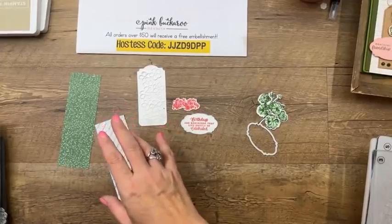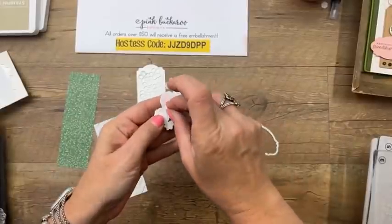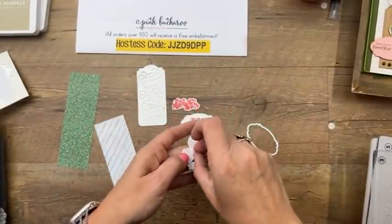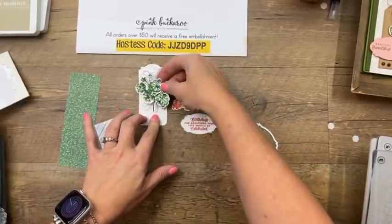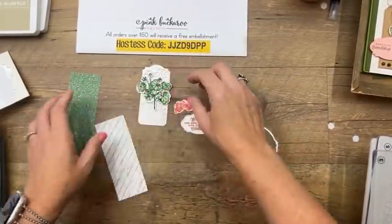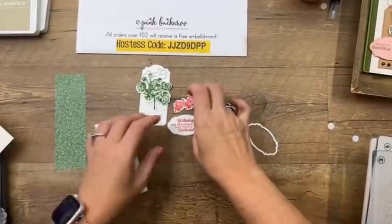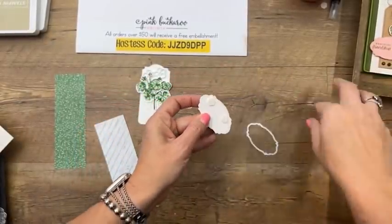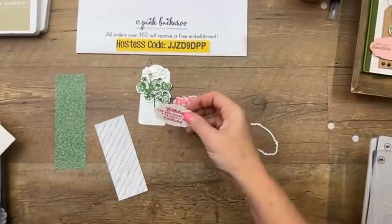Terry, are you here? Is Terry here? Because I want to know, Terry, if you have this stamp set. Terry's my downline. She's at the top of my downline list, which means she has been with me the longest, we'll say that. And Terry, I realized just recently, her 10-year anniversary with Stampin' Up! is coming up. That's a really long time. Right, Terry? We haven't had it yet. It's in November. I don't know if Terry's here.